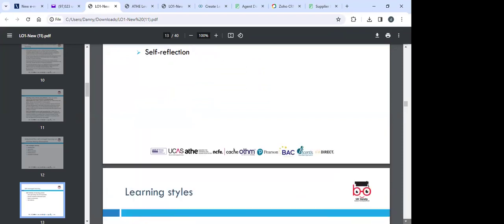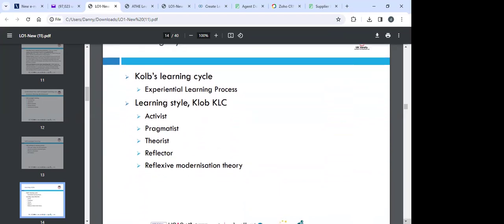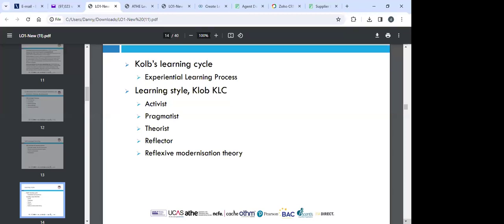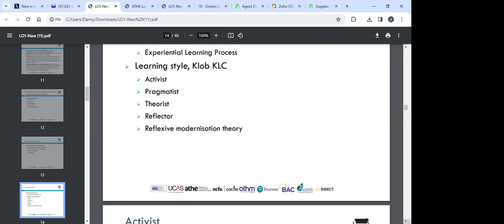Okay. Then the learning styles, you can decide to go by Kolb's learning style, where it talks about experiential learning processes, or you can choose the learning style model where it talks about activists, pragmatists, theorists, and reflectors. So you can use either of the learning styles that you decide to research and refer to, either Kolb's learning style or the other model. Okay.